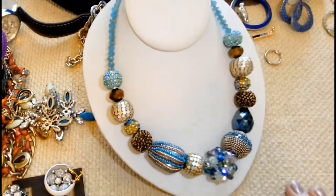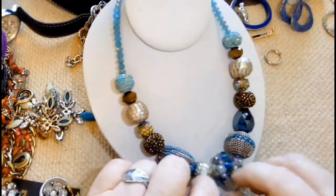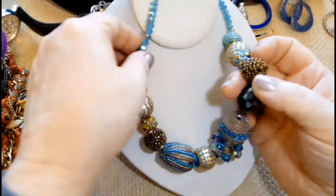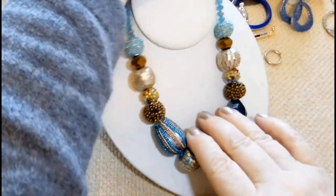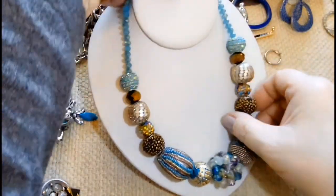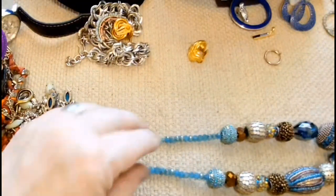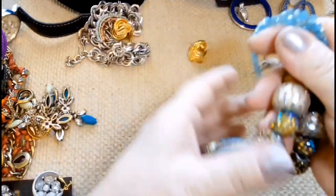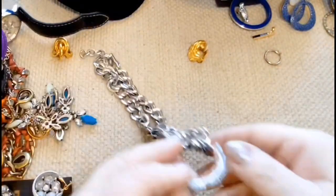We'll call this the blue beaded AB finish on these guys. It feels mostly plastic. This one's glass. And these, I think, are plastic. And we'll do $3 on this one. And it has an 8-inch drop. All right. Just give me the timestamp and a brief description.